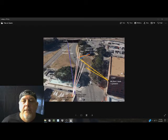2 shots from the 6th floor Texas School Book Depository. Both those shots were fired from the right, exiting out to the left. And then we have the 2 gunmen inside the shelter. Both of their shots were taken from the right.